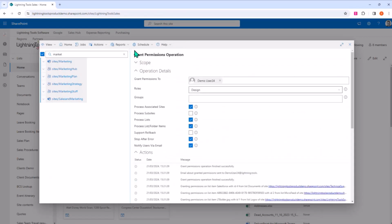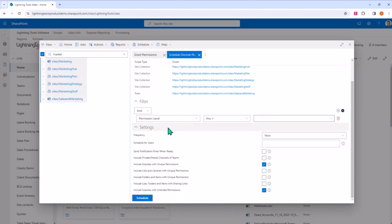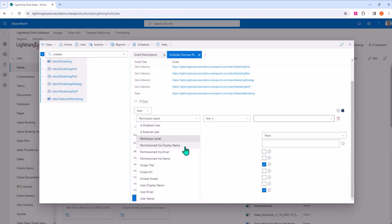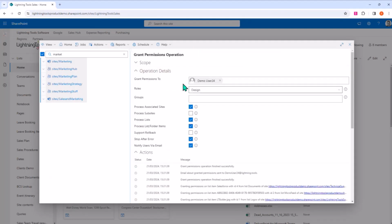Okay, so scheduling the reports as well. When you go to schedule a report, again, you can choose your scope, and then you've got the option of specifying the filter of what we want to see. It's not just based on permission level, but we can also tailor this to show things like external users and disabled users and so on as well. And you can also include whether you want to go as deep as the items or just focus on the site level and what have you. Couple of new features in here. You'll also notice that we can schedule this on behalf of another person. And yeah, there's another option as well, which I'll show you in just a moment. But yeah, there is that scheduled option also within there.